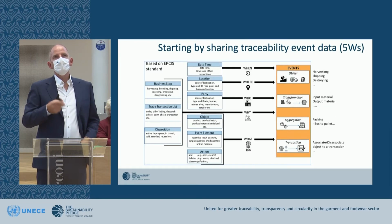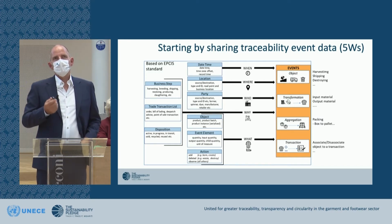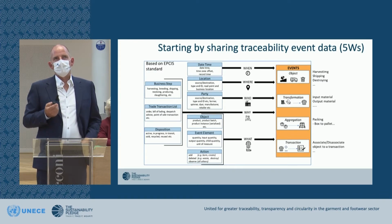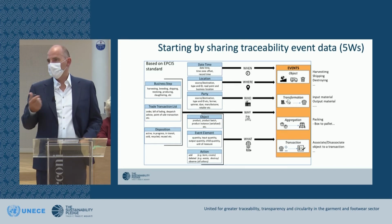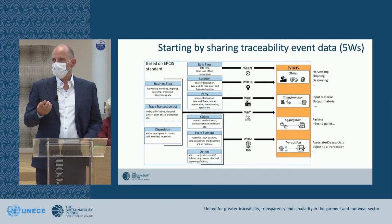So looking inside of the event data, we see that there are 4 types of events. It's on the right side. One is an object event. What is happening with the traceable object? It can be that it has been shipped, has been received.